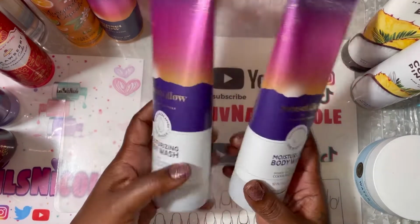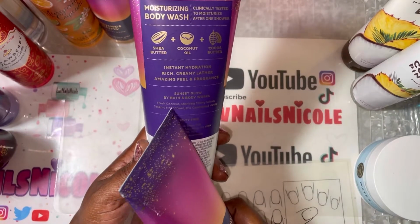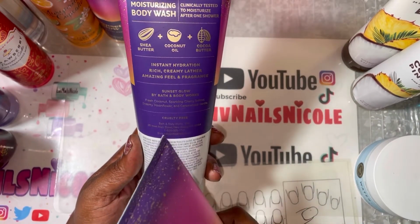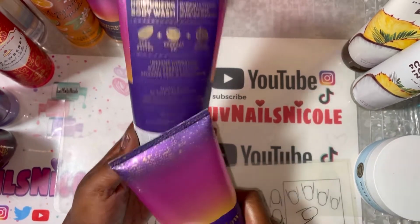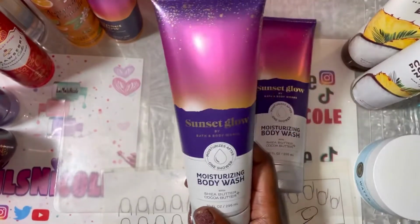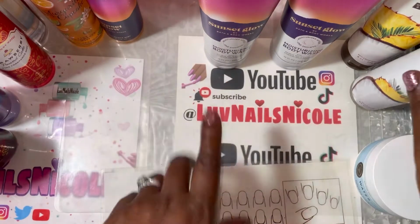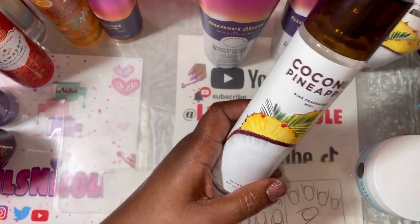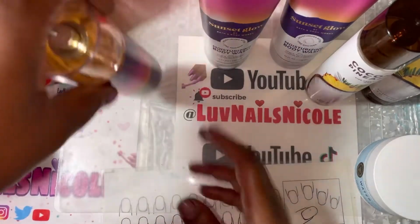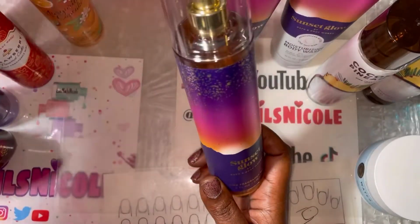It has shea and cocoa butter in it. The scent is fresh coconut, sparkling cherry seltzer, dreamy moonflower, and caramelized vanilla. And I used this once and it's awesome. I didn't use the perfume with it. I washed up with this and I lotioned and sprayed with the coconut pineapple. Perfect. But I did hear that this smelled really good, and I heard a lot about this one.